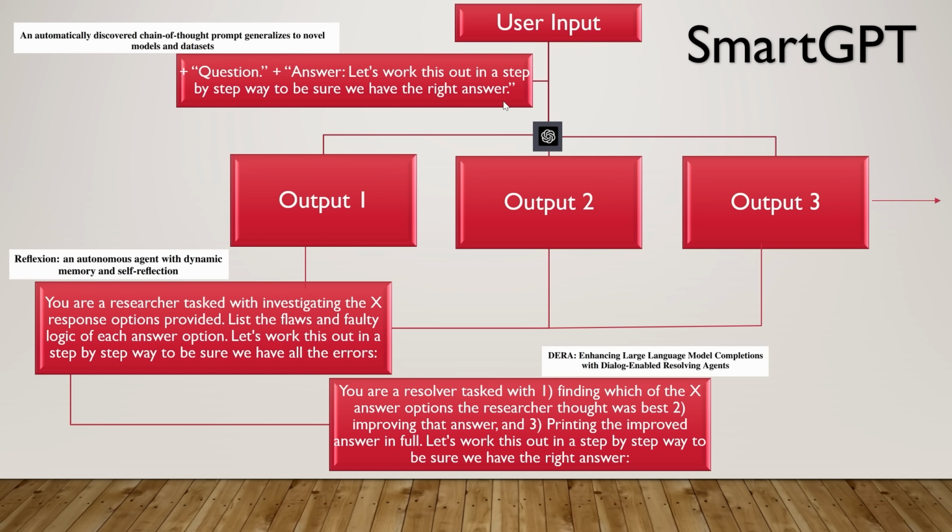And at this moment, many of you are thinking, what is the point of multiple outputs? It's GPT-4. It's just going to give you the answer it thinks is best, and that's it. Well, actually, it doesn't quite work like that.